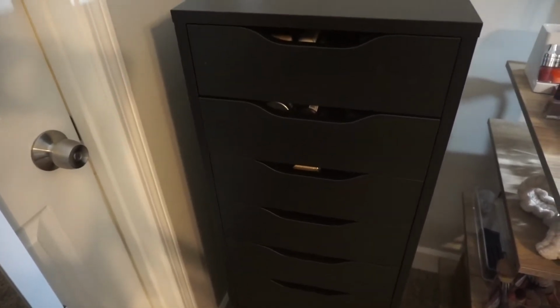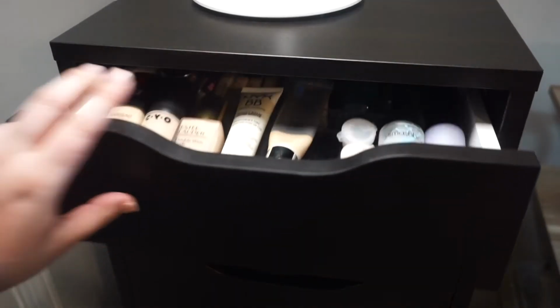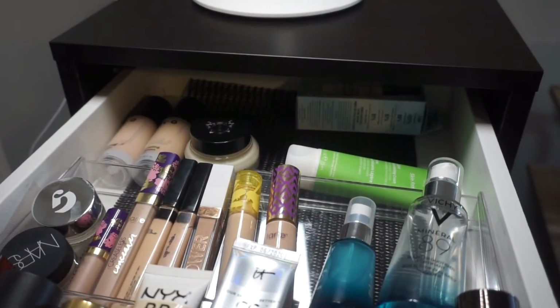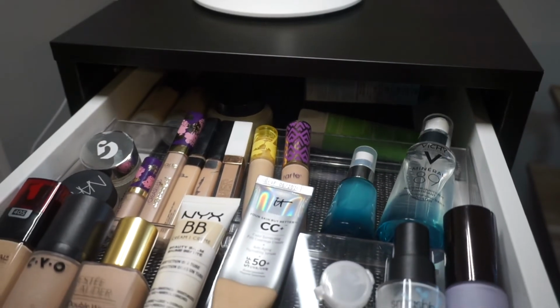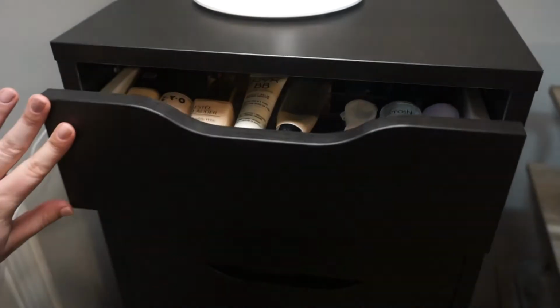So for the first category we have primer, and for primer I have 11 primers, and that's including samples and backups. I think 11 is definitely high for me. I'd like to see if I could get that down to 5 or 6. One of these is a primer that's for both my face, and then one little mini that's one for my eyes. And I kind of like the idea of having an under eye primer.